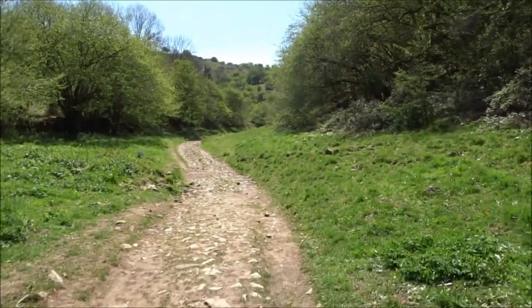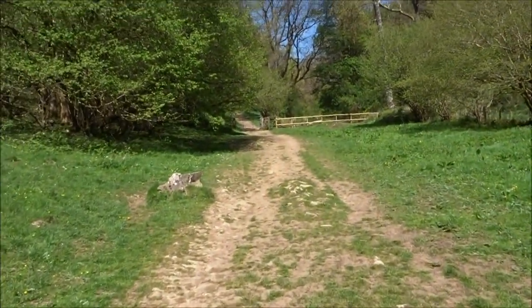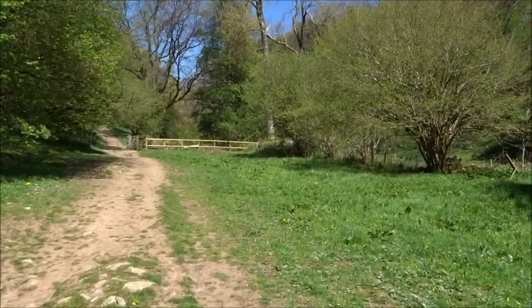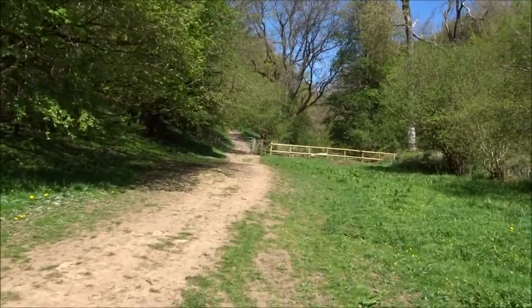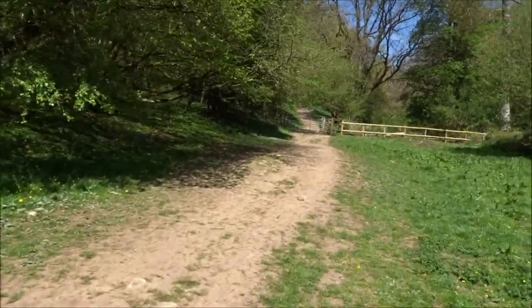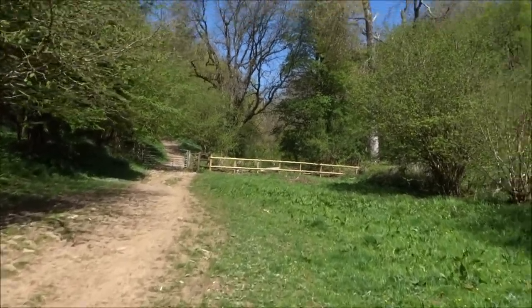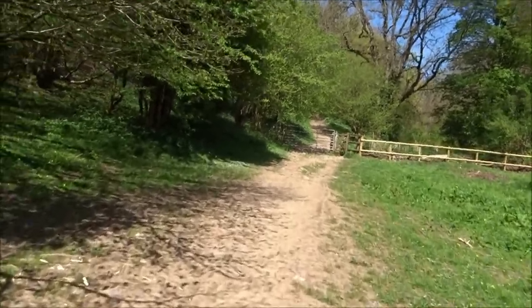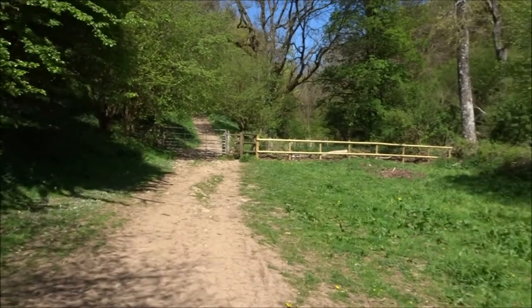Right, this is my third visit in a month, but apparently the wild garlic still isn't out fully. There are splatterings of it. I love this wood though. Today, I decided to go up through the valley first and round.